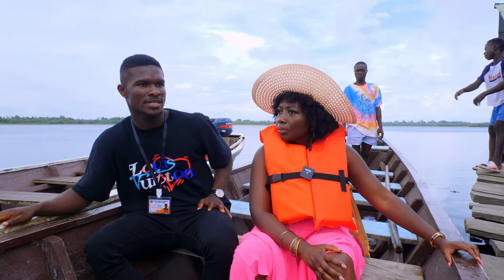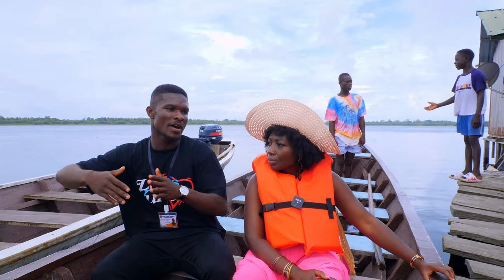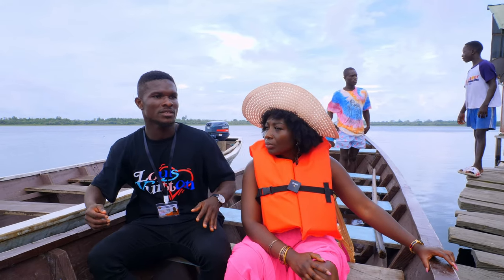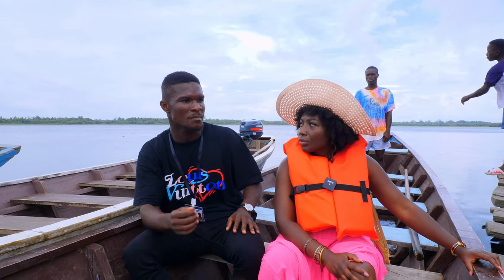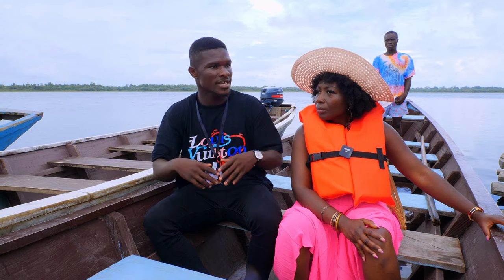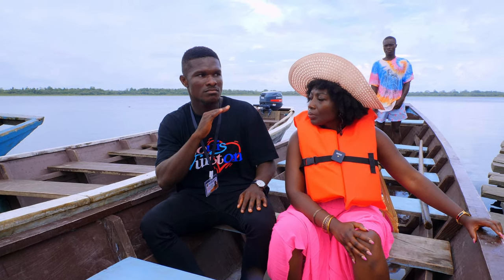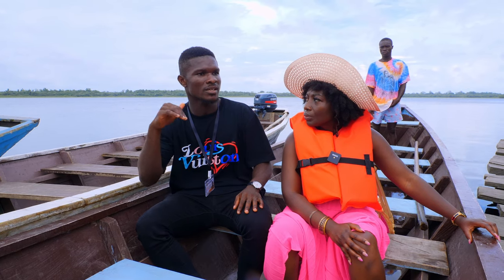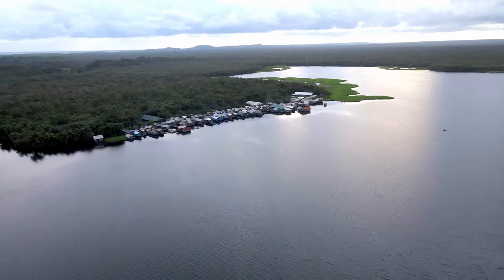For the people living over here, they live in families. Every compound is one family, and each compound has about 25 or 30 paddling boats. Whoever wants to go somewhere, just picks one and goes. And here, every person from around 3-4 years old can swim and paddle as well. That's beautiful.